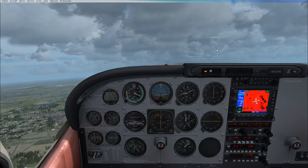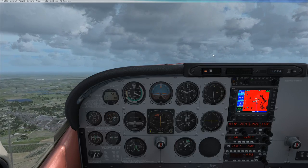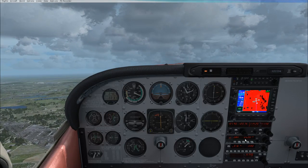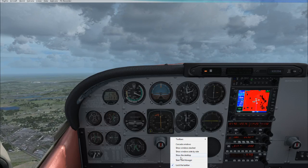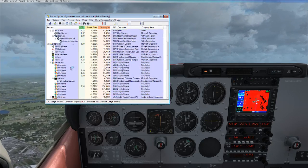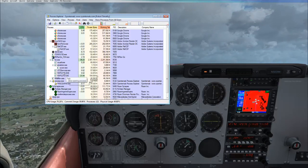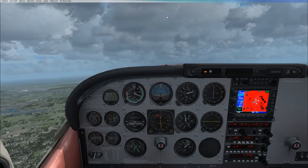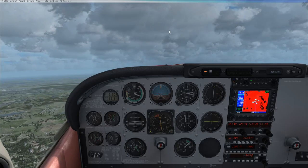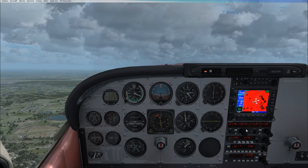394, you are leaving my airspace, frequency change approved. Alright, I'll flip over to departure. But I can't. Why is everything breaking today? Hold on. That GPS, there should be a couple of programs. Okay, they're running. All those programs are running. They look fine. That was working literally 5 seconds ago. Alright. Let's over to COM 2. 120.4.